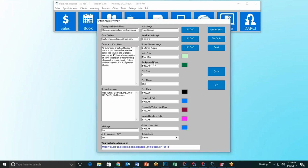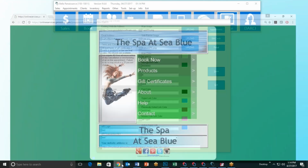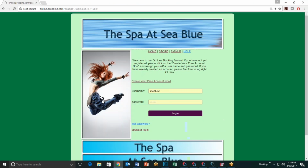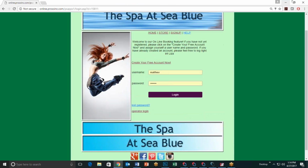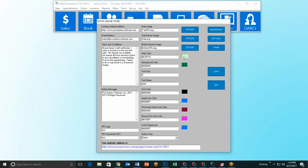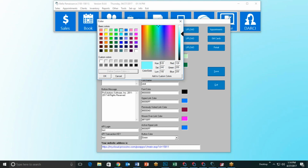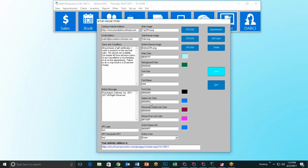Now what I'm going to do is I'm going to change my main color. The main color is the color behind your images. So if I was in Appointments Online, this is what my Appointments Online might look like. This color doesn't really match my new imagery. So what I'm going to do is I'm going to click on this box, and that allows me to then choose from a list of colors. And if I want, I can even, after I've chosen a color, define it further. I don't have to, but I could. So I'm going to add that to my custom colors, and OK, and save.